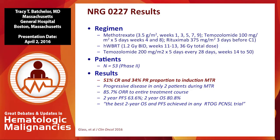Now, this is a paper that just went online within the last 48 hours in the JCO. And I show it. It's a combined modality regimen, so it's radiation and chemotherapy. But I show you this because they use the MTR regimen, which I just mentioned to you, methotrexate, temozolomide, and rituximab. And again, this is in a multi-center setting, seeing a 50% CR, about an 85% overall response proportion just to the MTR regimen. So I think this is an active regimen. We can certainly do better, but it seems to be holding its own against other more complicated toxic regimens that are being used. And in fact, the investigators in this trial said this is the best 2-year overall in PFS achieved in any RTOG PCNSL trial using more complicated chemotherapy regimens.